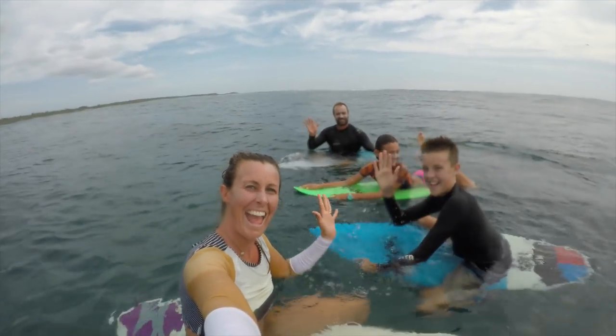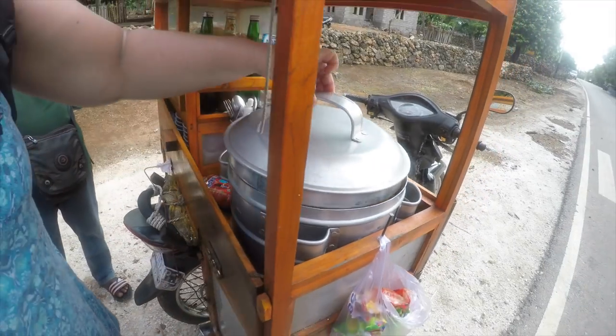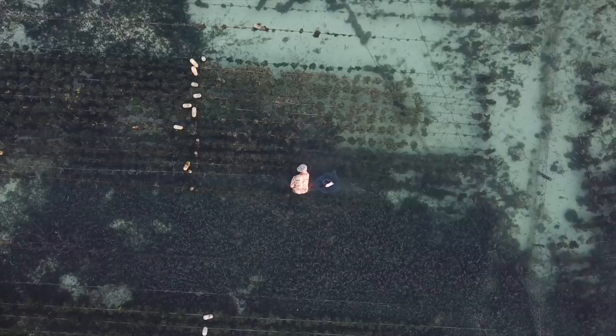on Sailing Catalpa. We arrive at Nembrela, meet up with some friends, learn about the locals and how some make a living here on Rote Island.